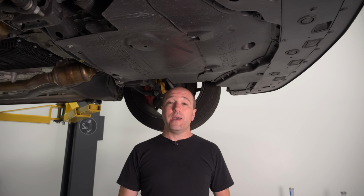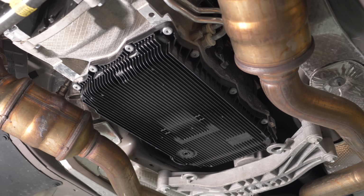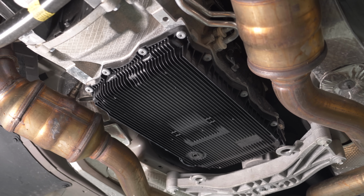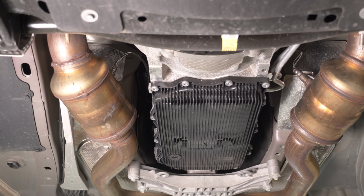Then you have the 8HP50, which is a ZF gearbox. They call it the TorqueFlite. That is the lowest in the automatic transmissions. Again, all 8 speeds, that's for the V6 model.